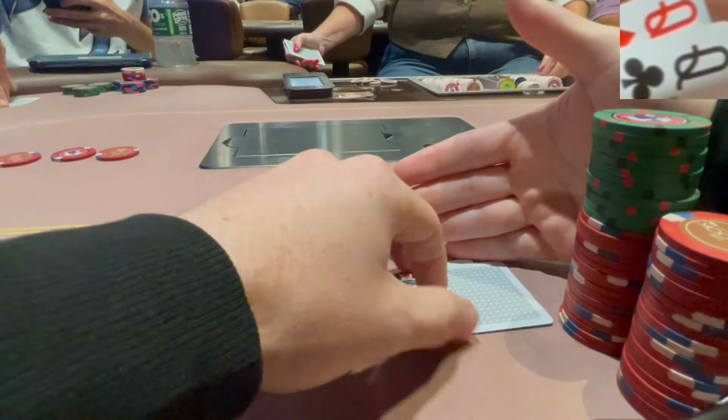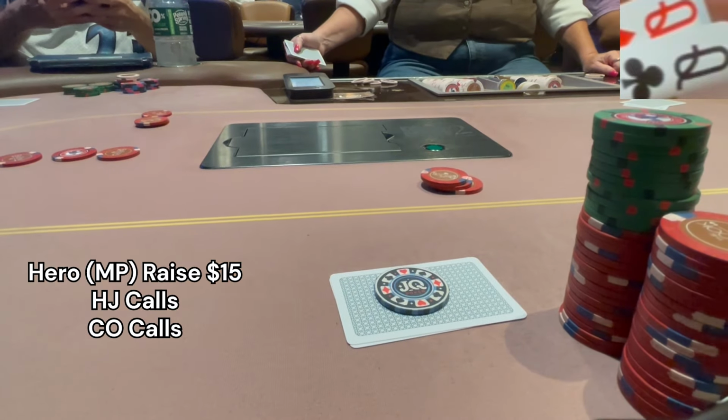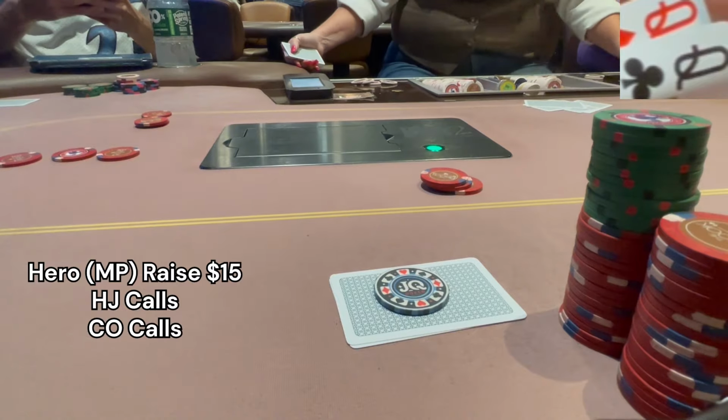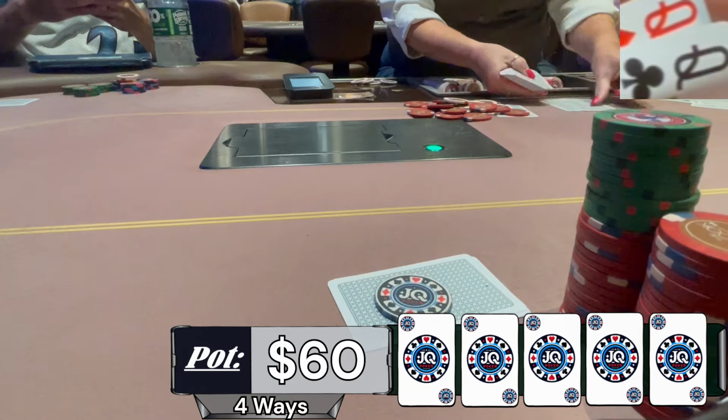Pair of queens. We're gonna raise it up to $15. That was the standard open for this game. The hijack calls, the cutoff calls, and the button is gonna call as well. We're gonna go 4 ways to a flop with $60 in the middle, which is 10-6-6 two-tone.